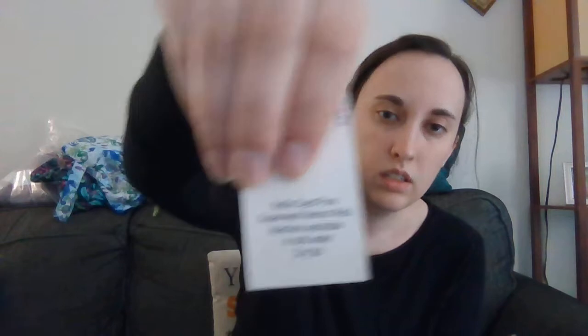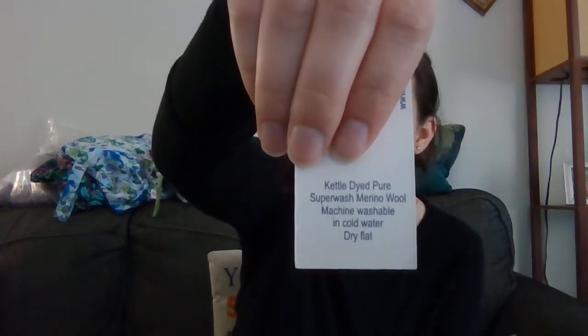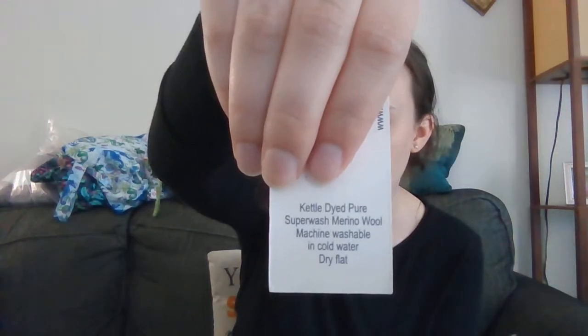does it say on here? It used to. Yeah, here it is. You can see that. Superwash merino wool. That's all. Just wool. There's no nylon or anything that would strengthen it.